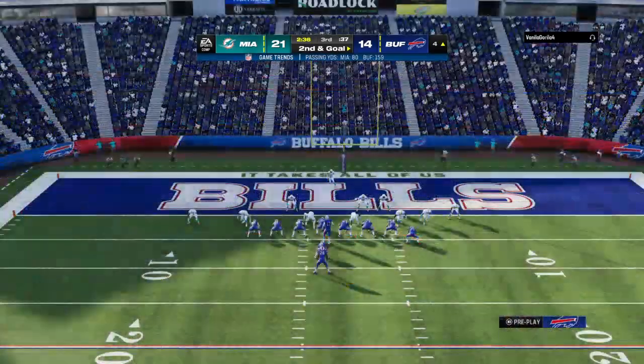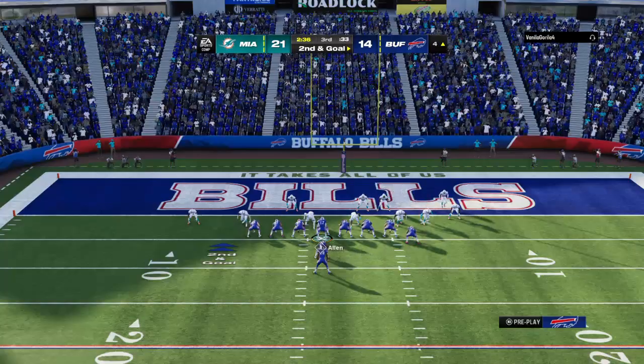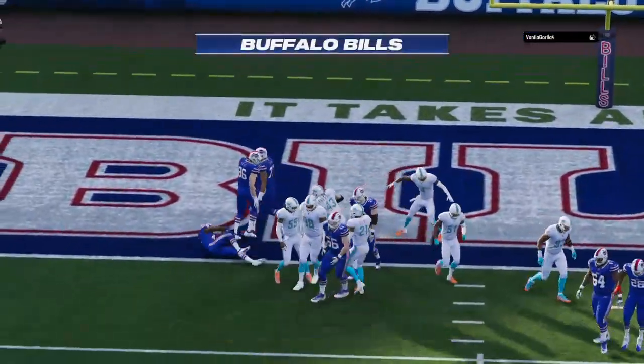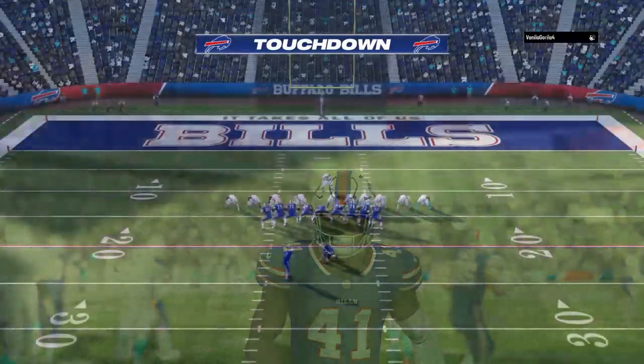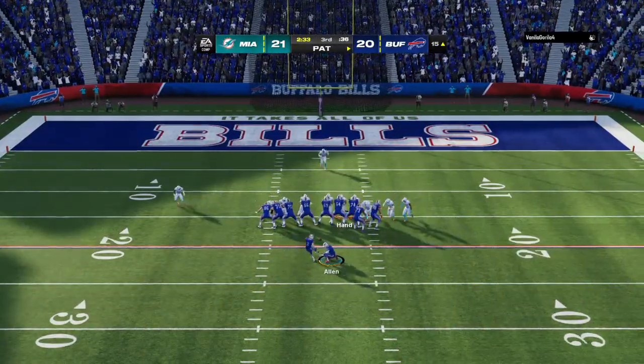And he just throws this one away. Smart decision here this close to the end zone, and it brings up second down. And they'll let the fullback try and take him home. And he fights his way into the end zone for a Bills touchdown. Reggie Gilliam taking it in from 4 yards out.